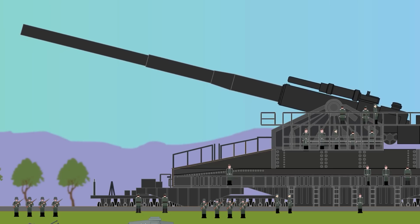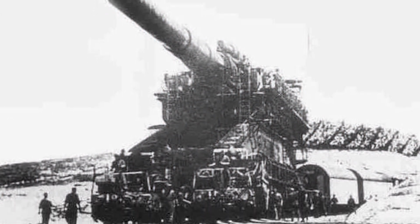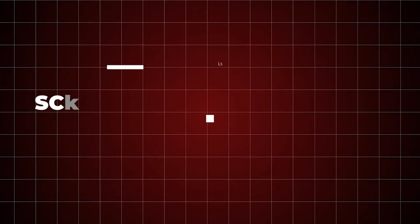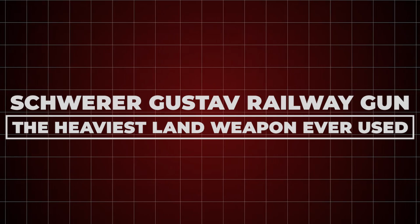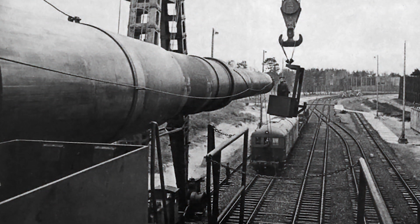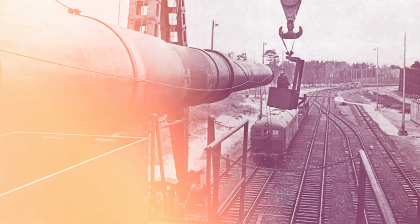balance in real time. Our next machine was born for war, designed to carry troops and tanks with near impenetrable armor. 5. Schwerer Gustav railway gun, the heaviest land weapon ever used. Step aside tanks. This one's a literal piece of railway artillery history. Meet the Schwerer Gustav, the heaviest and largest caliber artillery weapon ever used in combat.